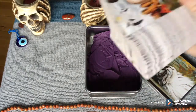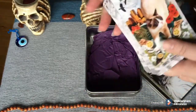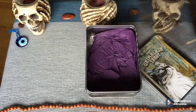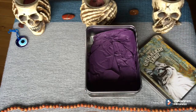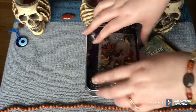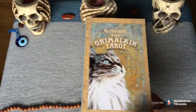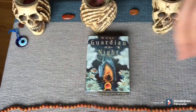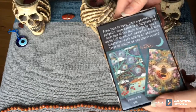And yes, I know this is not the Guardian. This is the Grimalkin. But just to show you what I'm comparing it to, more or less what I was expecting to get. These came from the same printer and the same artist as the Guardian of the Night. Honestly, within months of each other. And I just thought the packaging was so cute in here, and there's plenty of room to put, say, crystals inside instead of on top of the stack, which is lovely. But the guidebook is much bigger than the tin anyway, so it's only moderately useful to have the bigger tin. I like the smaller hand feel of the cardboard boxes, and this is really nice.